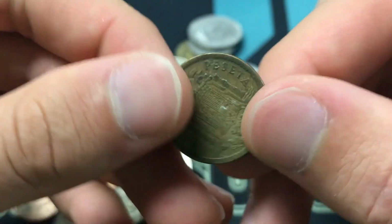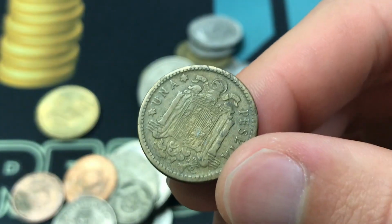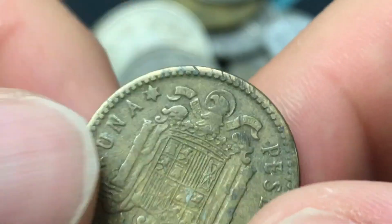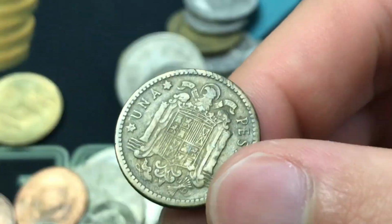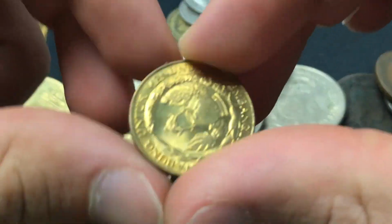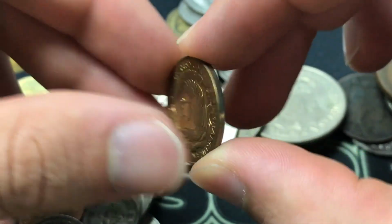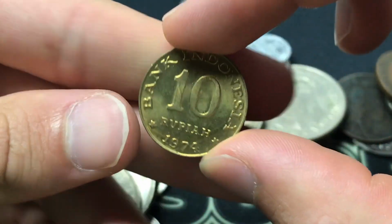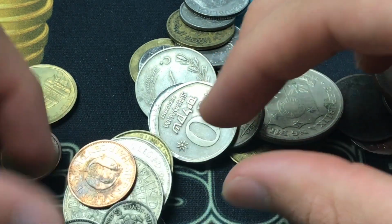Here's a 1953 Spanish coin, but as always, we'll check the star for the real date. It might be worn down, but you can see it. It should be here, but we can't actually see it because it's been worn away. We'll see. Moving on. This has been a really good variety. This is better than most of them. I don't know what this is going to be from either. Some lettering. Okay, Indonesian again. 10 rupees, 1974. Also welcome for sure.